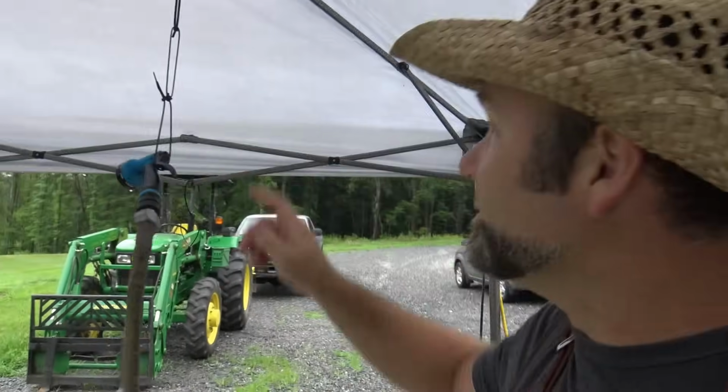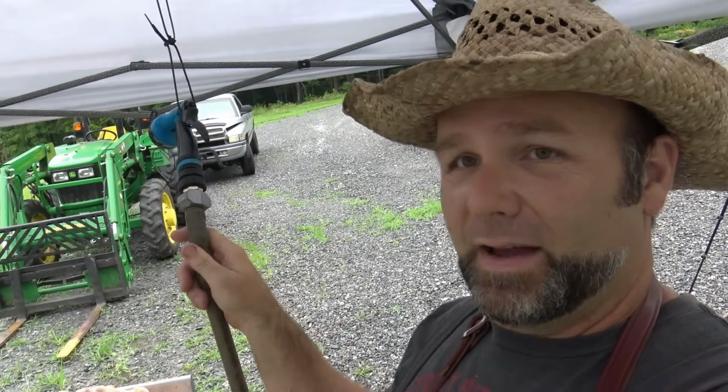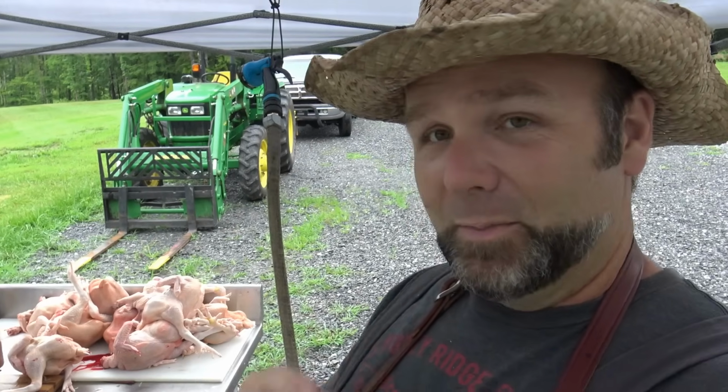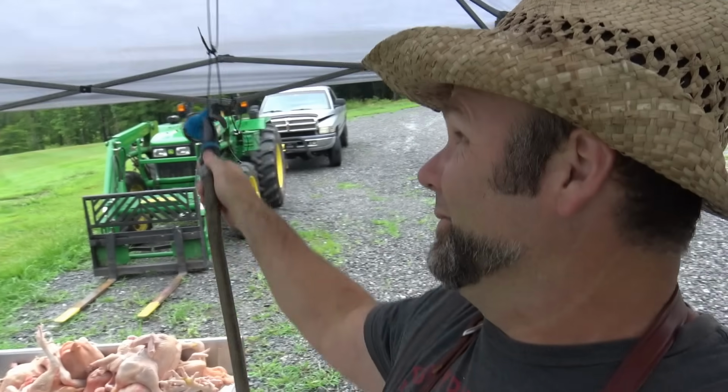So we rigged up some zip ties up here in the top of our tent so that we could hang the water hose back and forth, and we need to have good running water all the time in case we're working with our birds here and we have a little bit of manure or we bust a gallbladder. Now, when we're harvesting our liver, we have to be really careful not to bust the gallbladder, and if we do, we got to get on the rinsing really, really quickly.